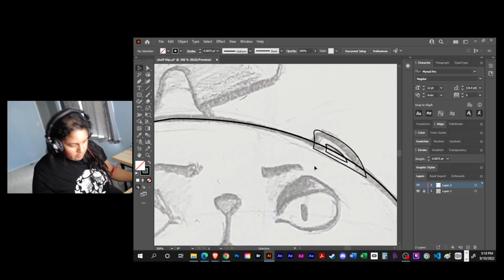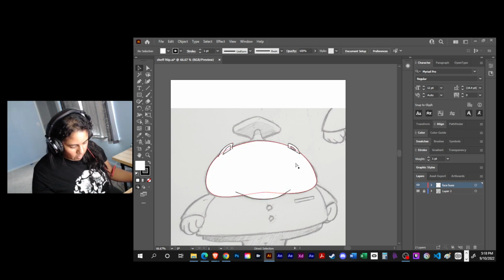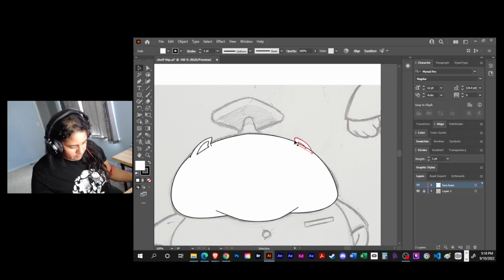There we go. Okay, so with that, this is the face base. Okay, and I'm gonna go ahead and select everything. D, so that way I can kind of work with the arrangements. So back here, I'm gonna select these two. Send to back. God, I feel so rusty. There we go.